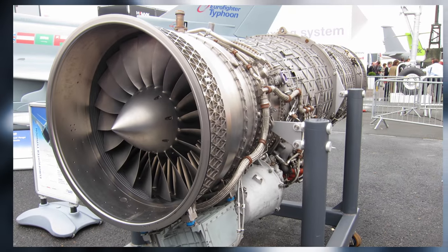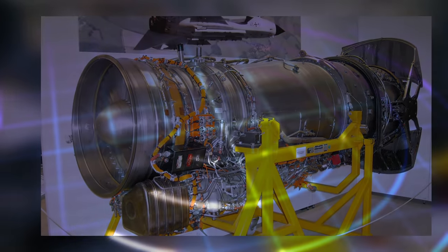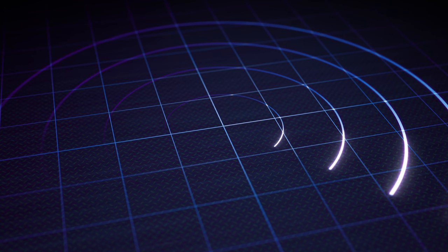Turbofans have come a long way since their invention almost 80 years ago. In the next episode, we'll be looking at some modern turbofan terminology.